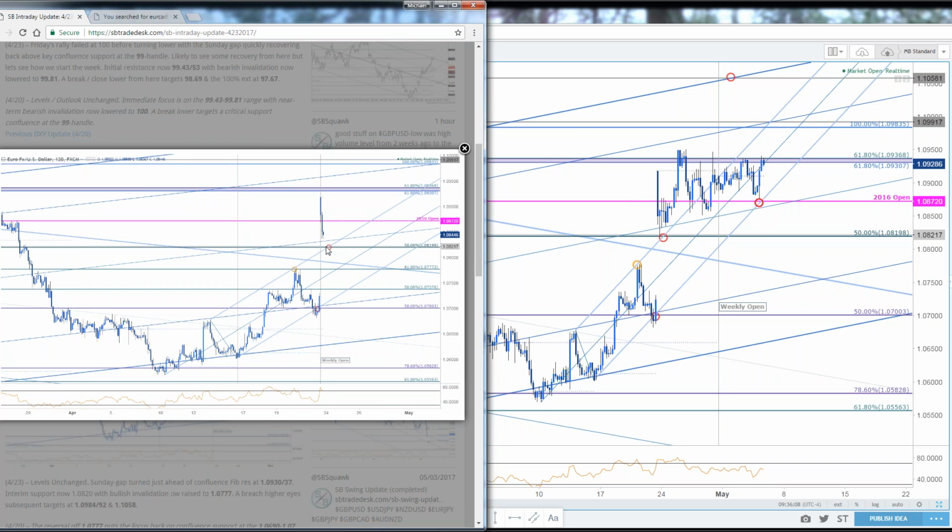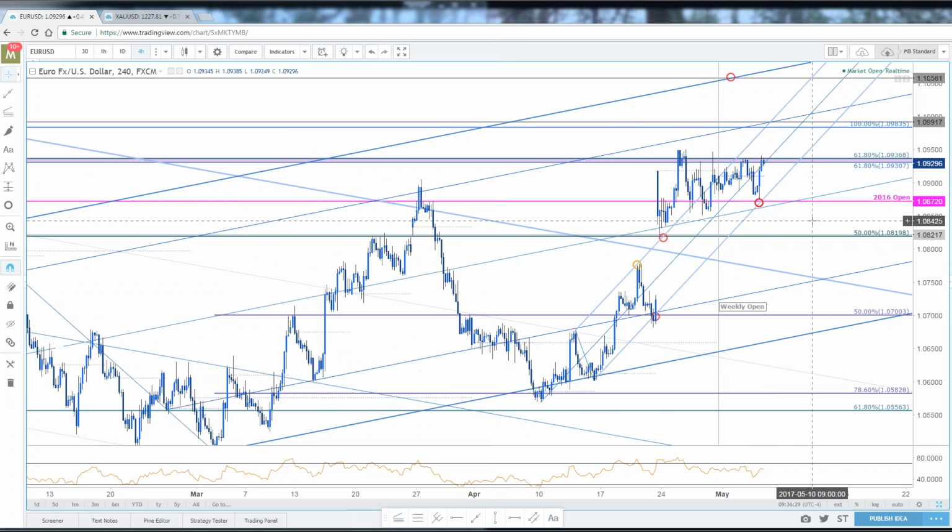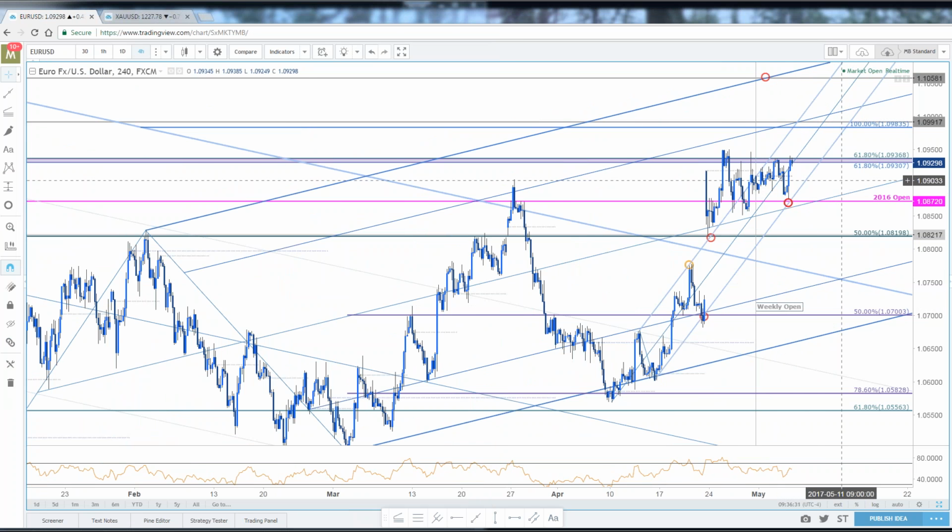Obviously, this pullback here didn't quite make it down to 109.20. We continue to move higher. We're trading in this band right here, right now. Look for a break of that band. It now defines the weekly and monthly opening range. I like the long side while above 108.20. I don't necessarily think we'll get a spill into 108.20, but as long as we stay above 108.20, I do continue to favor the long side here in Euro.